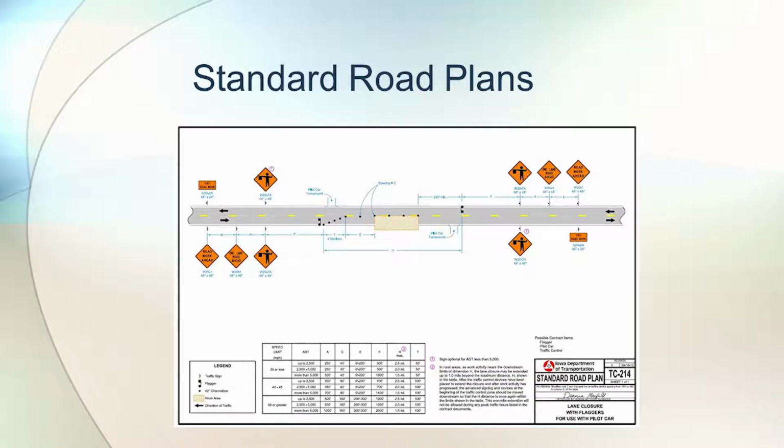Standard road plans. Those are, as the name suggests, standard. They don't change very often. They're referenced in the plans by the number and date, and they become part of the plan set, but they're not a sheet in the plans per se.